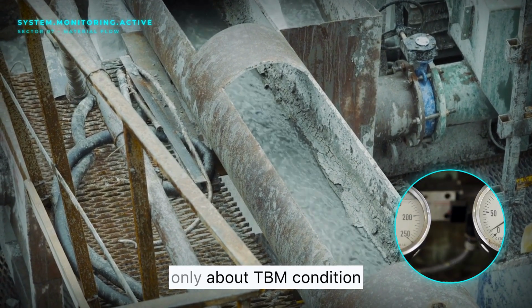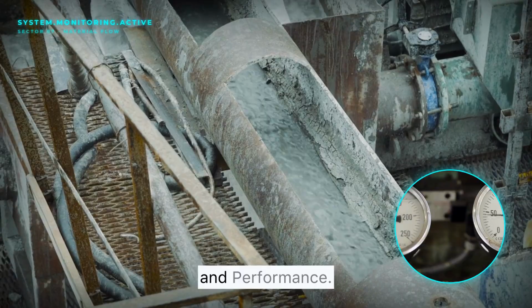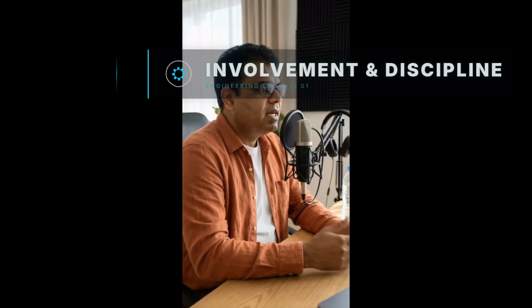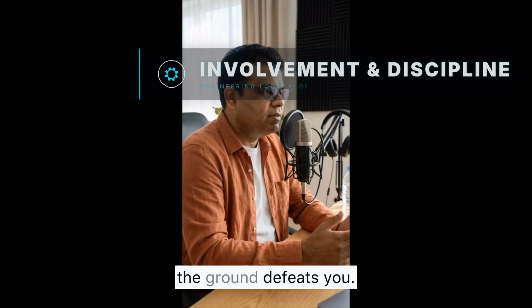Preventing it is not only about TBM condition and performance. It is about tunnel engineers' involvement and discipline. Understand the ground before the ground defeats you.